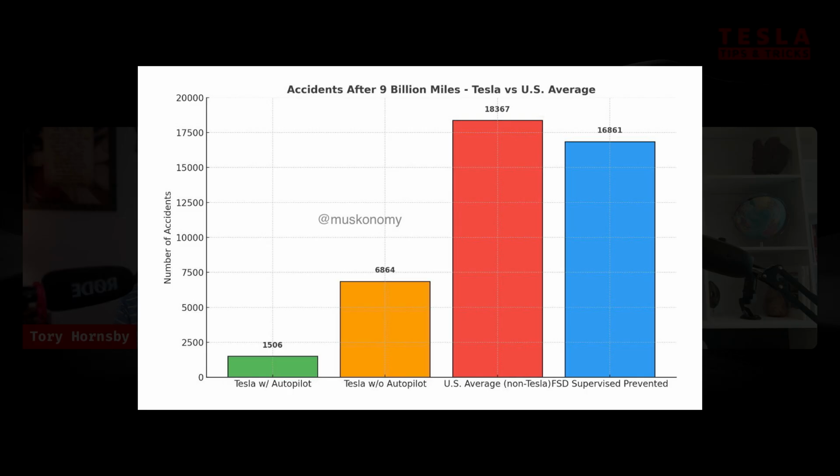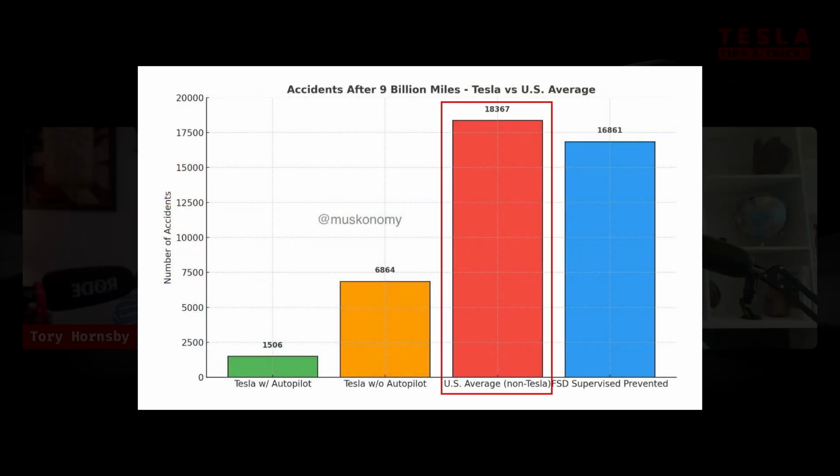Well, that sounds like a lot, 1,506. Well, all Teslas over that 9 billion mile average, if you do the math, Tesla without Autopilot active has had 6,864. So with Autopilot, 1,500, without Autopilot, 6,864. And both of those are over a 9 billion mile driving data set. But then when you compare that to the US average of non-Teslas, which is 18,367 accidents over that 9 billion mile average, it's, man, it's night and day.